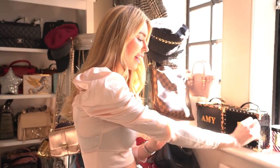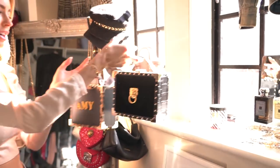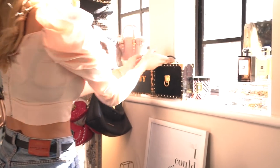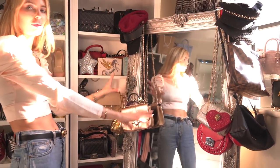As I've got so many bags, I keep collecting bags. I've got these two little trunk clutches. These are both from Aspinal, but I've got these here, so I just store them up here because there isn't enough room actually. So I've got this bookcase here and I've got some hanging on my mirror.